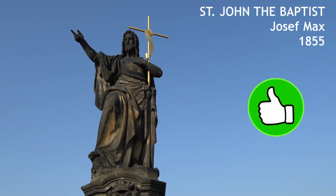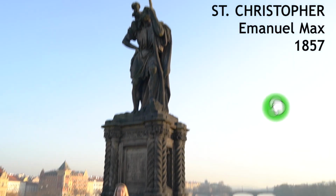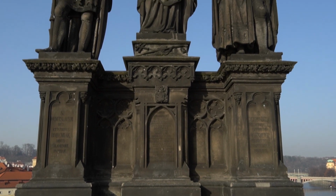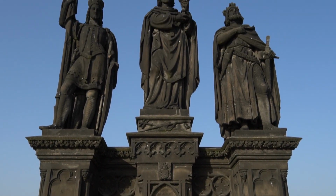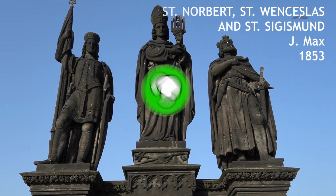This is a statue of Saint John the Baptist, pointing, I guess, at the church where his order is located. Saint Christopher, the patron saint of travelers. So yes, this is my favorite statue here. This is kind of an unlucky place for the sculptures, as 2 of the older ones that used to stand here went missing. Let's hope that this one will last.